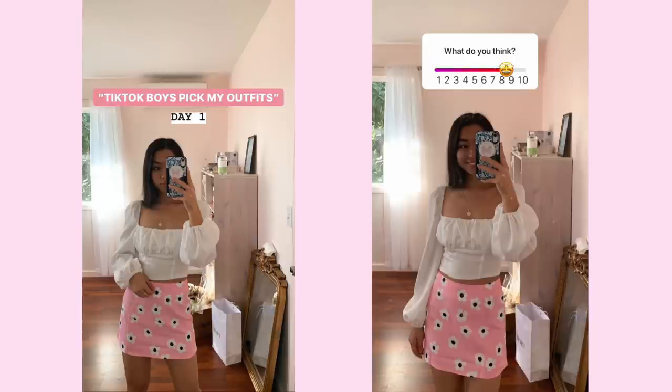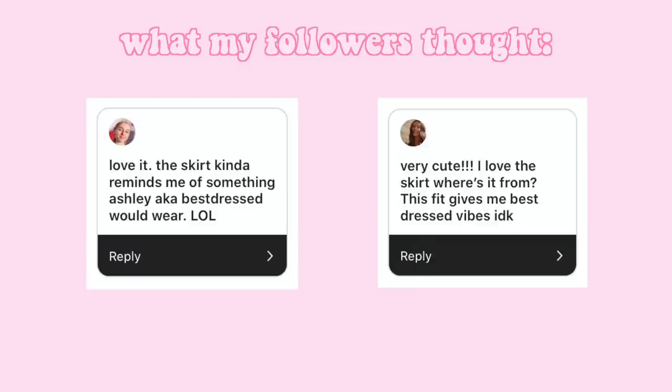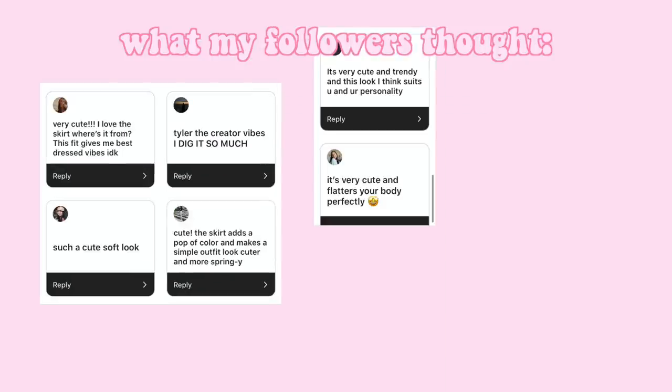So on a scale from 1 to 10, my followers rated this an 8.5. I think that they really like this one because they were like asking me where it's from. People said that it was similar to like Best Dress, and you guys know that I love Ashley, so big compliment. And I feel like it was overall really girly and on brand with like my feed, my style.